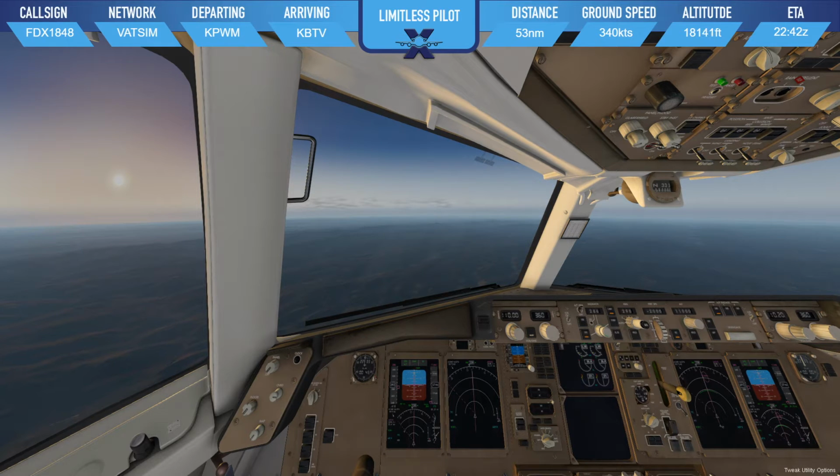Boston Center, Airbridge Cargo 11 Heavy, good day. Airbridge Cargo 11, Boston Center, say altitude, climb and maintain flight level 310. Airbridge Cargo 11 Heavy, passing 10,000 and climbing, maintain flight level 310. Airbridge Cargo 11 Heavy.